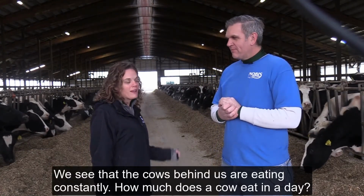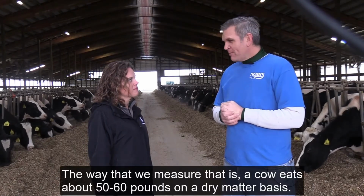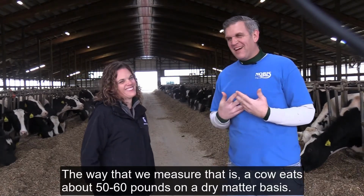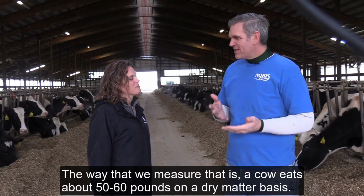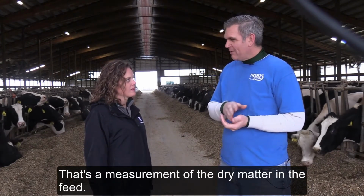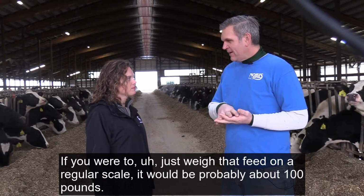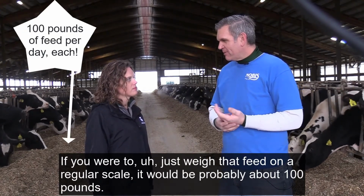We see that the cows behind us are eating constantly. How much does a cow eat in a day? The way that we measure that is a cow eats about 50 to 60 pounds on a dry matter basis. That's a measurement of the dry matter in the feed. If you were to just weigh that feed on a regular scale, it'd be probably about 100 pounds.